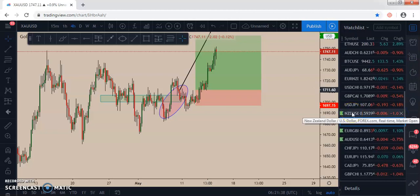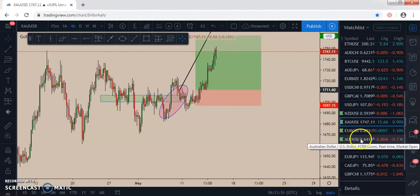This is running risk free for a 1 to 18 risk to reward. This is running risk free for a 1 to 3.4 risk to reward. This is also running risk free for a 1 to 11 risk to reward. And this is also running risk free but almost close to our break even.